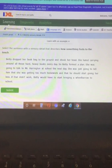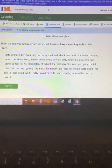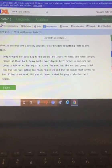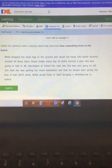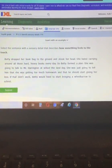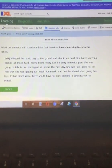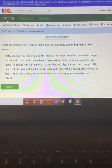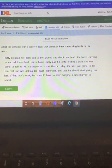Betty dropped her book bag on the ground and shook her head. She hated carrying around those hard, heavy books every day. So Betty formed a plan. She was going to talk to Mr. Harrington at school the next day. She was just going to tell him she was getting too much homework and he should start giving her less. If that didn't work, Betty would have to start bringing a wheelbarrow to school.